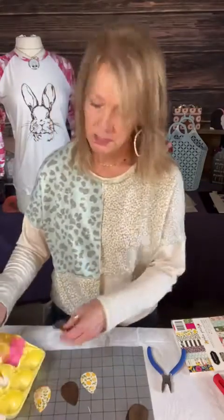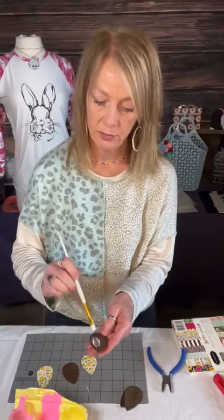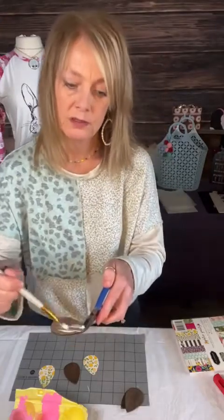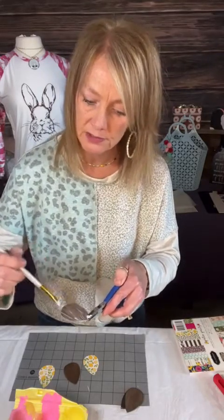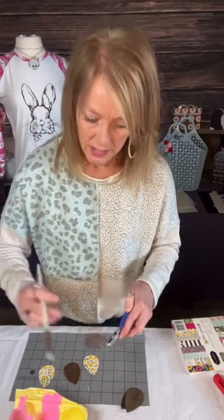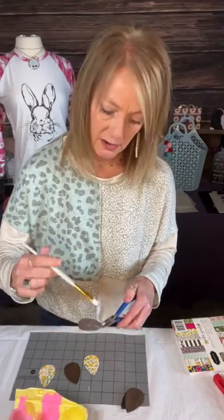So I'm just going to, I don't know if y'all can see this or not. So I'm going to put a little bit on the wood piece. Let me get my little handy dandy thing to hold it. So I'm just going to paint it on here. And you don't need to soak it, but you need to get enough on there that the paper is going to stick to it. And I like to clean up the edges. I don't like to have a lot of goop on the edges. And you want to get where the hole is. And if you get it on your hands, it's okay because it comes right off.